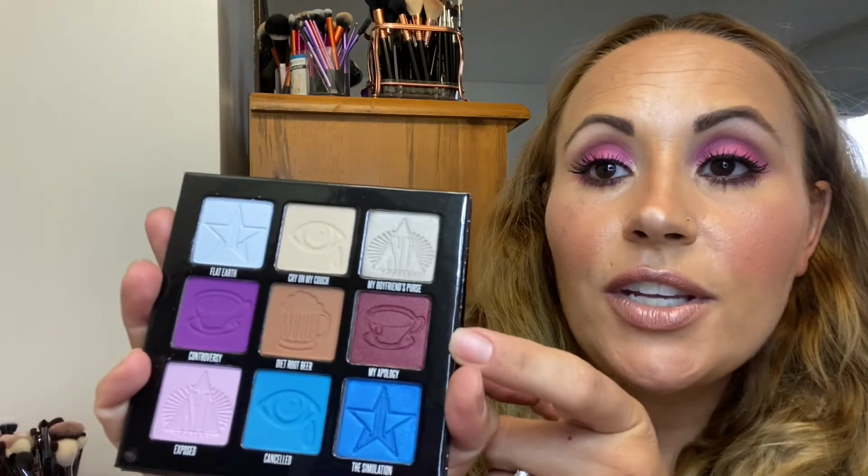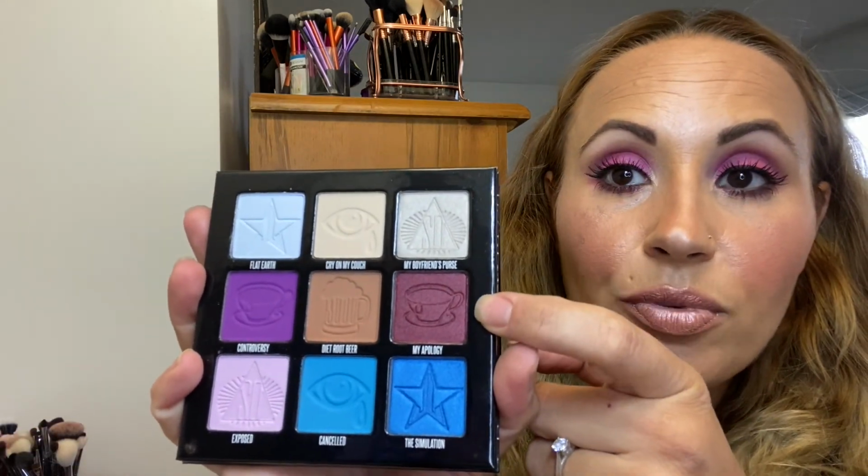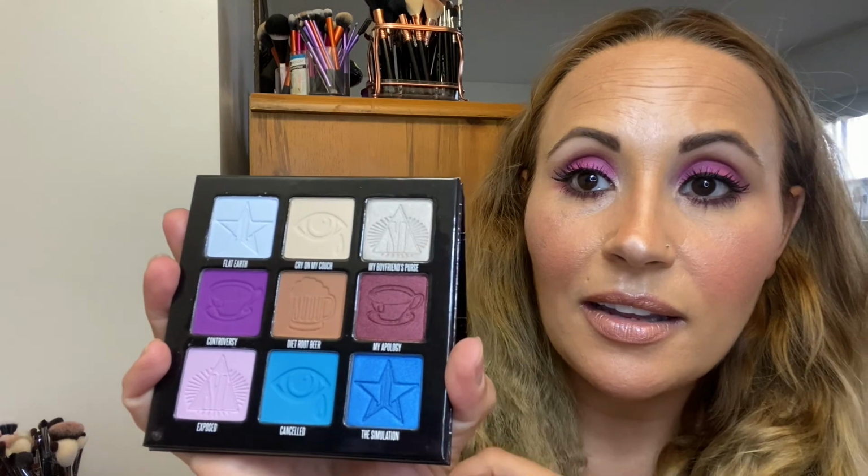I'm obsessed with this shade right here. I just think that is so pretty and will look amazing on brown eyes. I love those colors. And also here is Conspiracy.